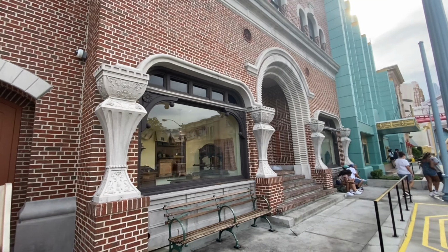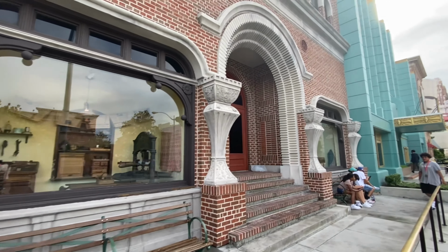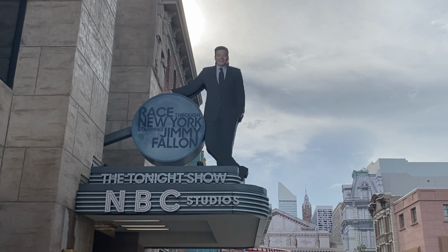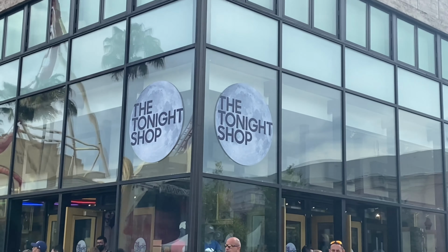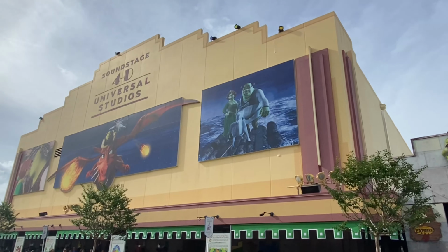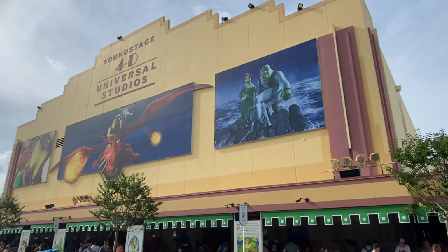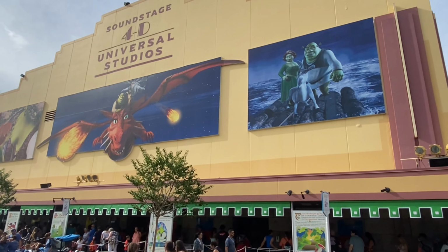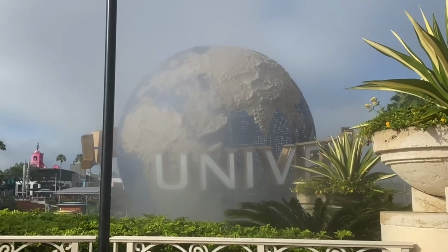Over at Universal, they have a lot of 3D rides, which are pretty cool. Notable rides include Race Through New York, starring Jimmy Fallon. I like how that ride works and the projections. I also liked E.T. Adventure. You're basically sitting on a bicycle. I also did like Shrek 4D, however, that ride has now been removed.